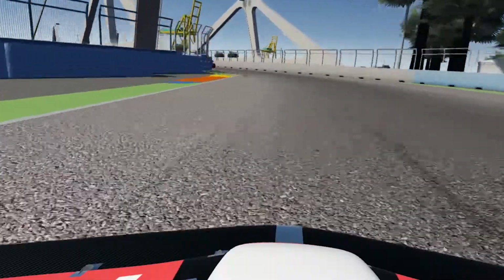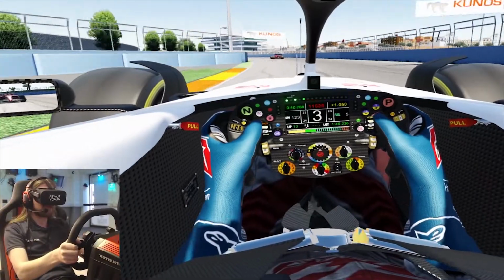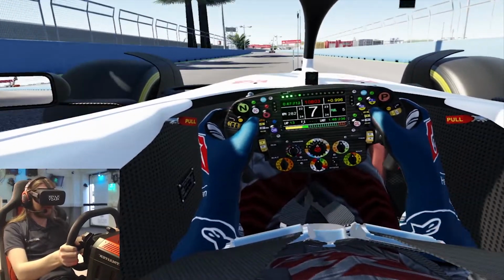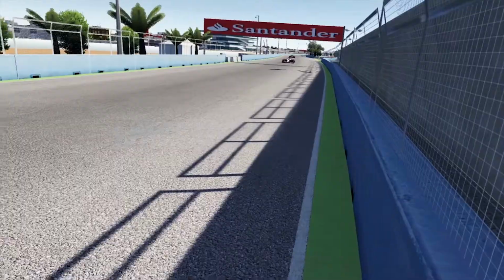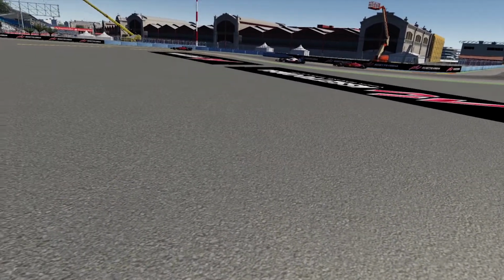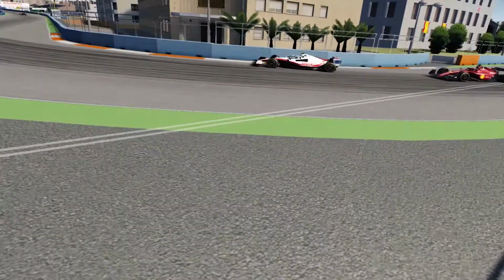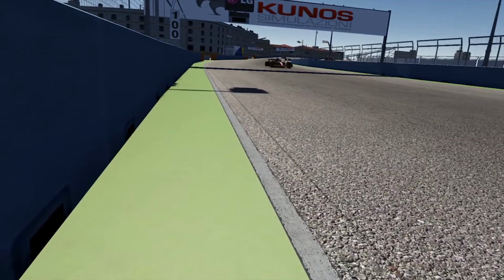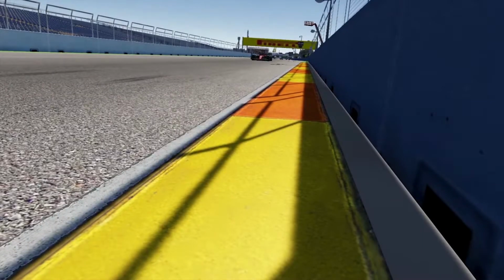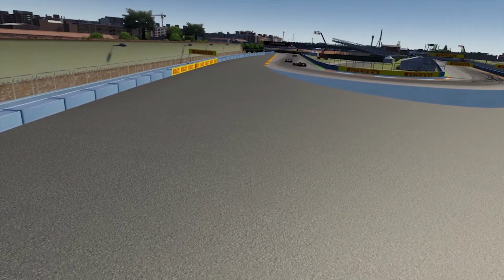Again, missing the braking point. I don't want to come under pressure from Leclerc. Gaining a bit of speed down here because I've turned the battery save off, or lowered it anyway, so I'm not actually building up that much ERS. That was great, but it didn't look great for Carlos either. Right, it's all or nothing now.